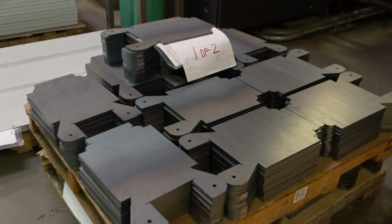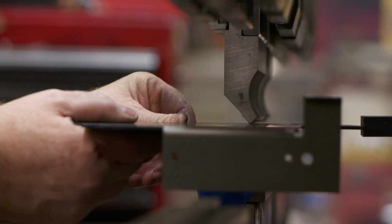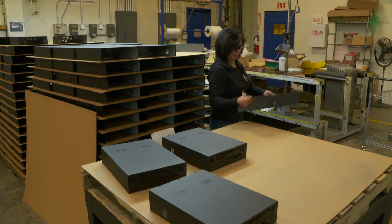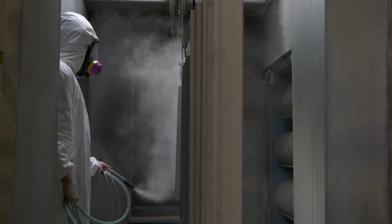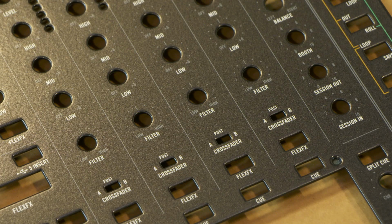Our core competencies include precision sheet metal cutting and forming, water jet cutting, CNC milling, CNC punching, press brakes, welding, assembly, metal vinyl, and finishing services. Pioneer's on-site finishing capabilities include electrostatic applied powder coat, conventional wet systems, aircraft finishes, as well as silk screening.